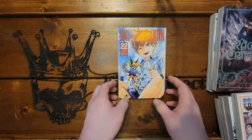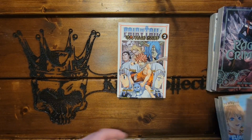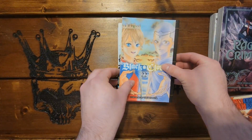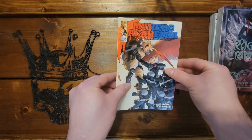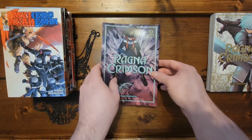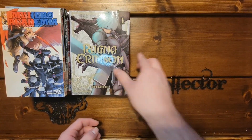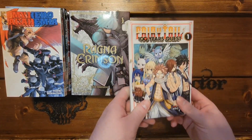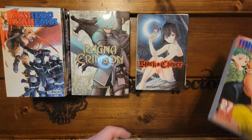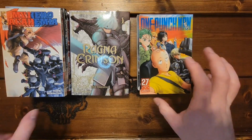But to give you a little recap, we got Volume 22, Fairy Tail 100 Year Quest Volume 2, Volume 98 of One Piece, Black Clover Volume 22, Volume 27 of My Hero Academia, Volume 2 of Ragnar Crimson, Volume 1 of Ragnar Crimson, Volume 1 of Fairy Tail 100 Year Quest, Black Clover Volume 23, and One Punch Man Volume 27. So yeah, this is my manga haul.